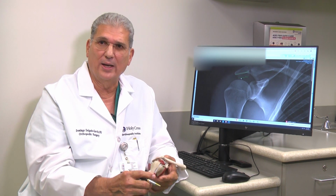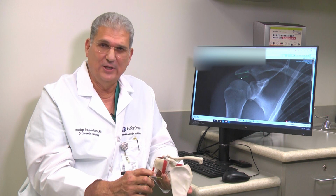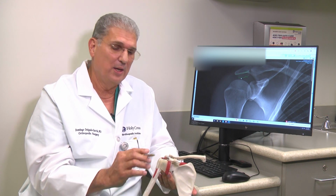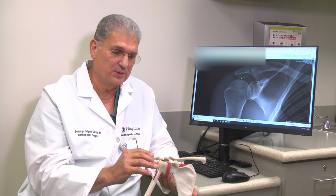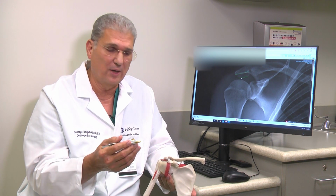If we give you a shot and your pain improves, excellent, we leave it alone. If it doesn't get better, then that's when we suspect that you may have caused a little bit more damage on this tendon and possibly what we call a rotator cuff tear.